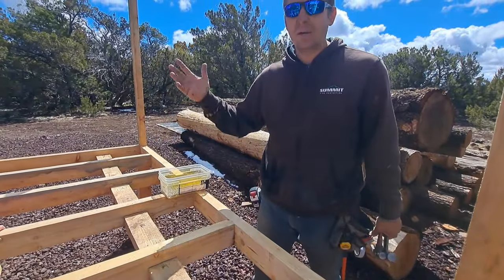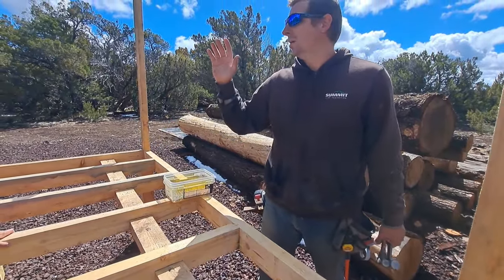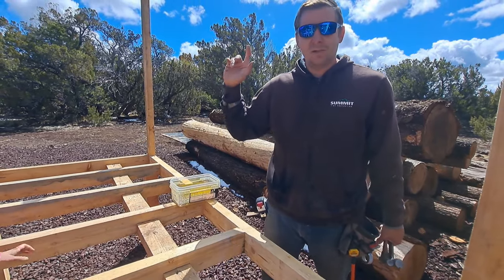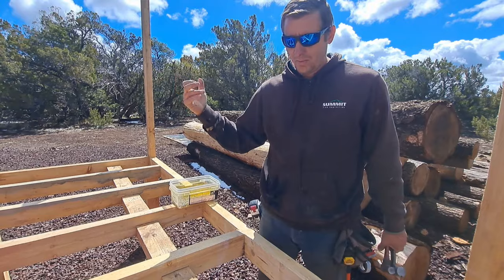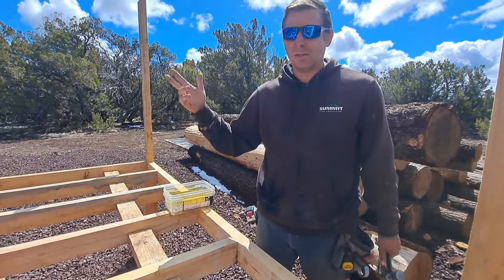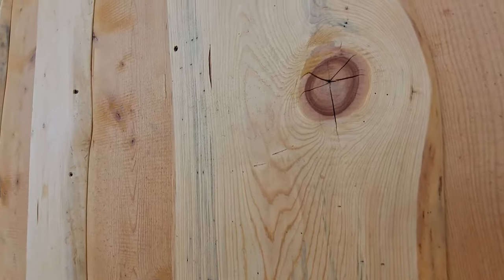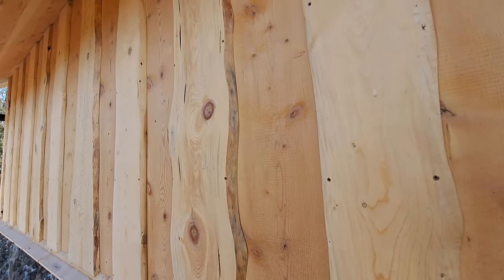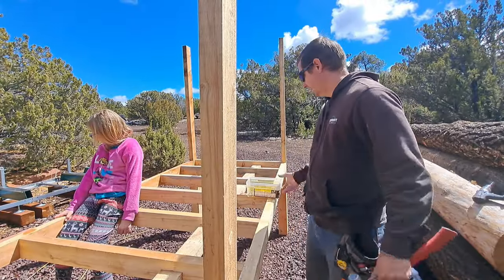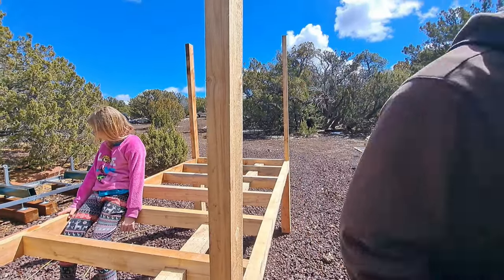And then we're going to start framing up the walls in such a way that they will make it easy for us to attach the type of siding we're going to put on, which is custom siding that we cut ourselves. It's the same siding we put on our shed, and I think we have plenty of that material to where we could do this. So let's put the flooring in and start framing the walls.